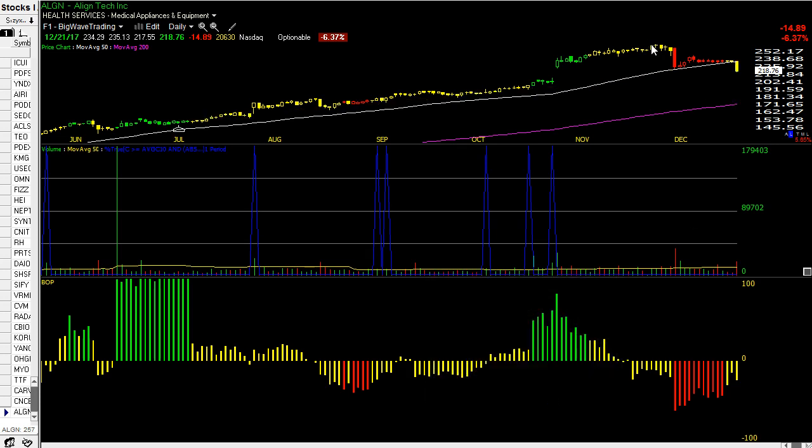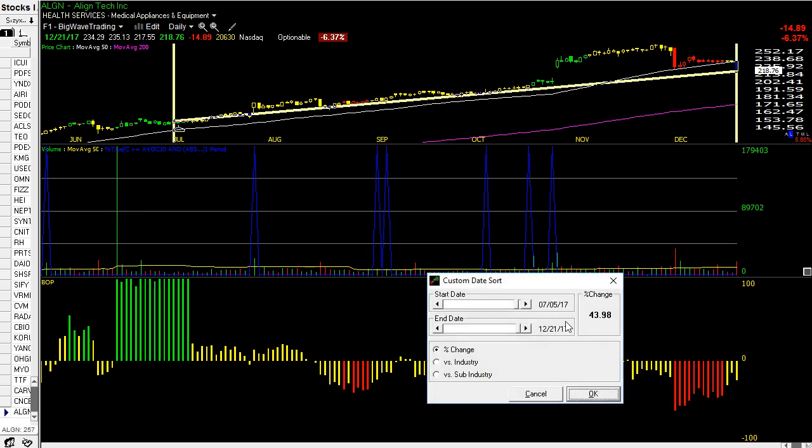It's only made 2 series of lower highs, 2 series of lower lows. If this break right here would have been following a series of 3 lower highs and 3 lower lows, it's a 100% sell signal. But as it is, it's only 50% on an end-of-day basis, but I don't have any anymore, so I'm not even long this stock anymore.